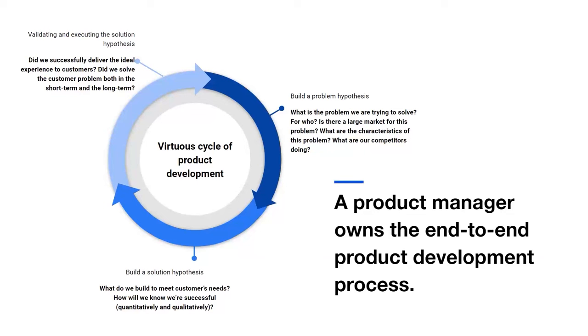Who are we solving it for? Is there a large market for the problem? What are the characteristics of this problem? And what are our competitors doing? And from then, we come up with a hypothesis. We say, hey, we believe that if we do this, this is going to happen.